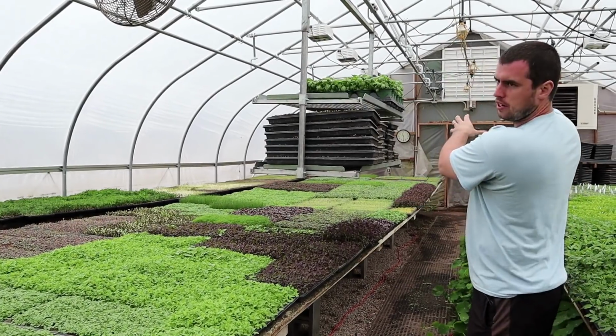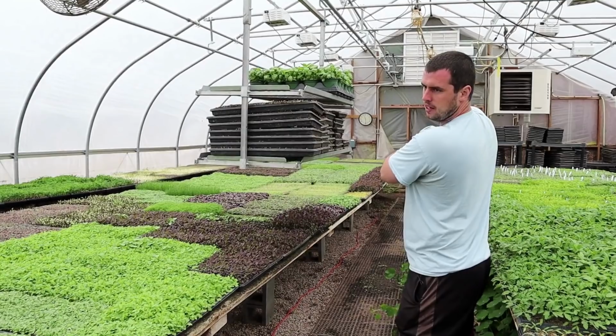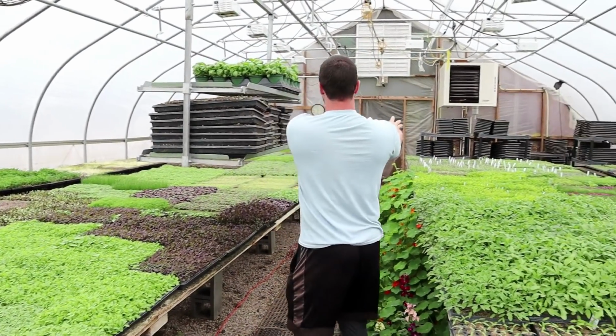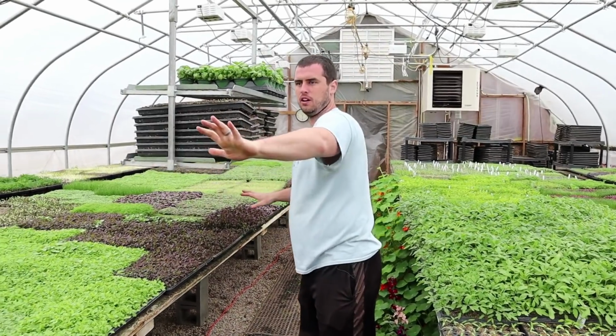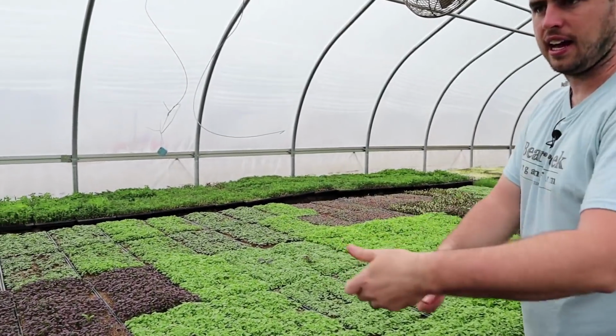So the new soil comes in there, we mix it, put it into flats, seed it in the potting shed, then they go onto the shelf, then they're unstacked with the trolley wherever they need to go, then we harvest in place, and then as we're done we stack and stack and stack.